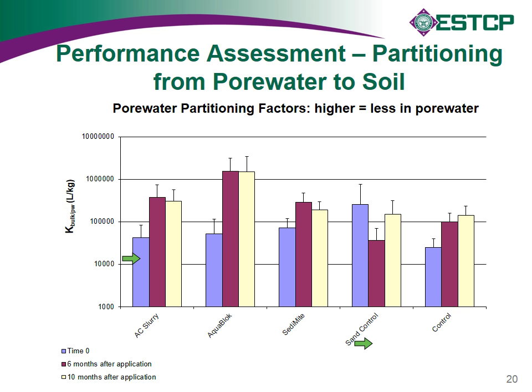So what we see in activated carbon slurry and aqua block and sedimite is that there is an increase in the partition coefficient, it looks like. So this is the kind of behavior that you would expect. We're putting a highly sorptive phase into the soil. We would expect greater partitioning of PCBs to the sediment matrix, which now contains this activated carbon.